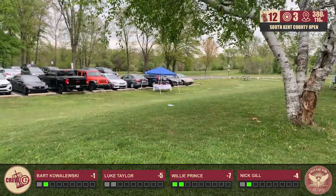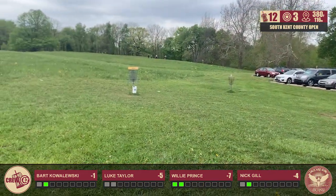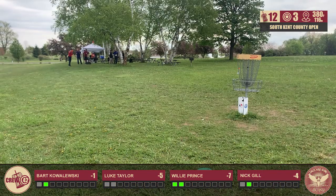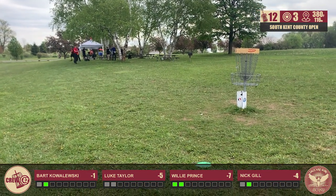I wonder what he threw there to straighten up so much. I can't tell if that's the nuke. I think that's the nuke. I just played with him this weekend. I didn't see him throw that blue one. Maybe he lost it at Bluegill or something.